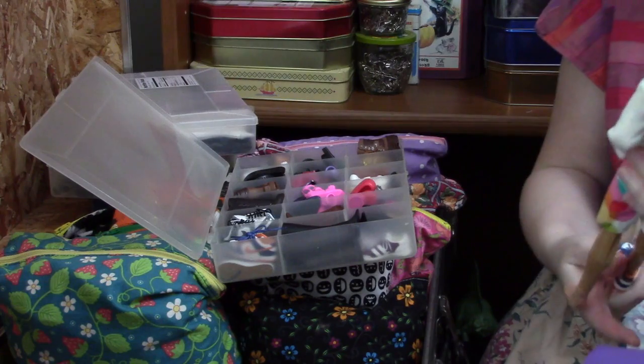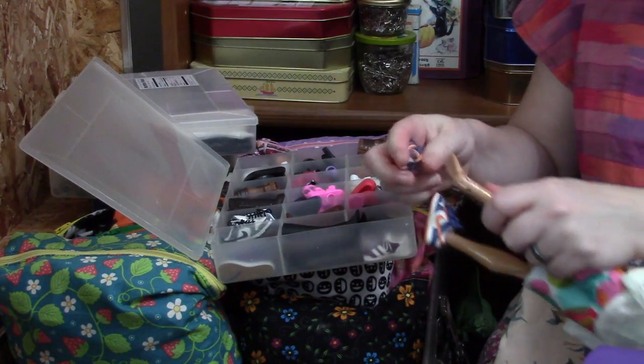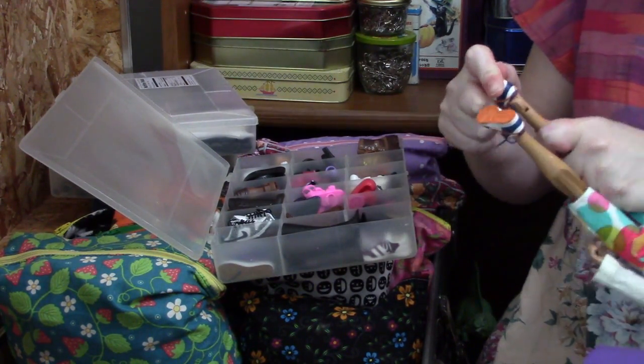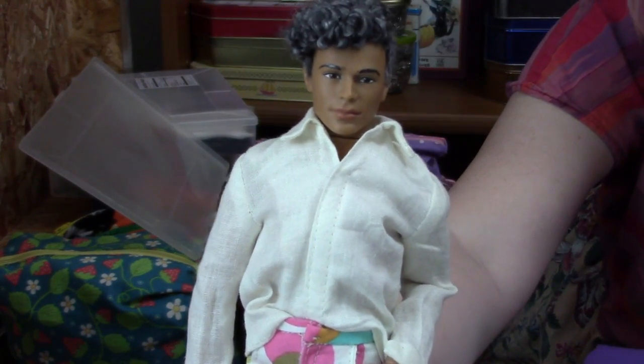Like I said, this foot design is awkward looking, but it's so easy to put shoes on because there's no heel. You know what? I think he doesn't need socks. I think we'll go with a sockless look. And I find it hilarious when the camera recognizes the doll faces as faces.